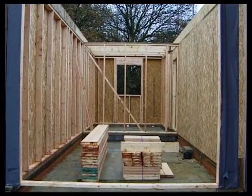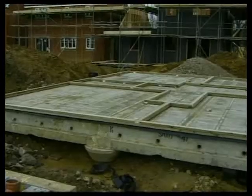Timber frames are always erected by timber frame specialist erection crews. We would regard that as a trade itself. Timber frame erecting is a specialist trade. The gangs work in teams numbering anywhere between 3 and 5, and those teams can then be multiplied depending on the size of the development.